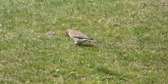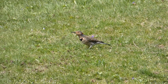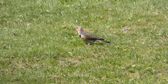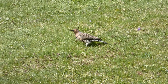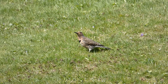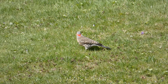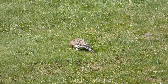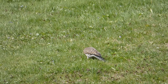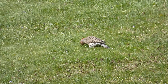One of the flicker's favorite foods are ants. So you quite often find them on the ground like this, probing with their long bills for ants. This particular one is a female, and the way you tell a male and a female flicker apart is by the mustache or malar stripe. So a male would have a black line going from its corner of its bill across its cheek, whereas this one doesn't. So you know this one is a female.